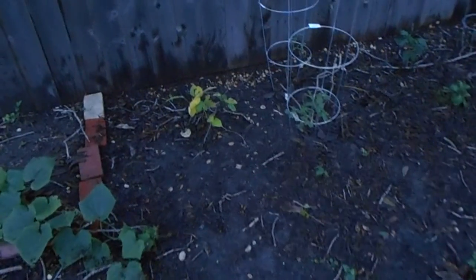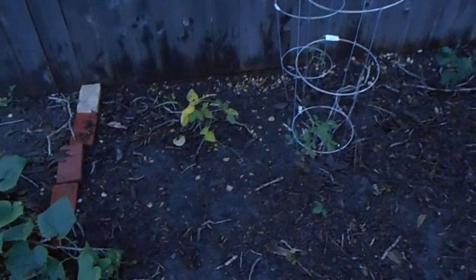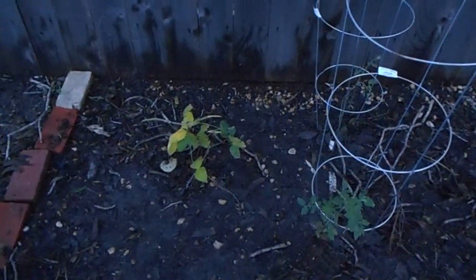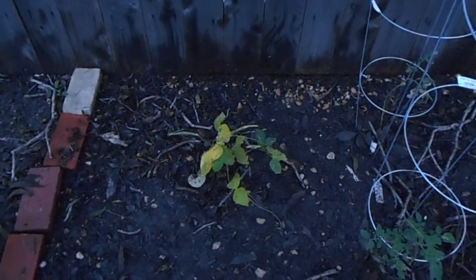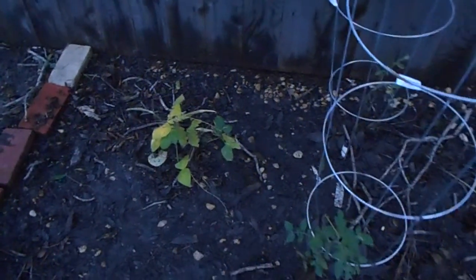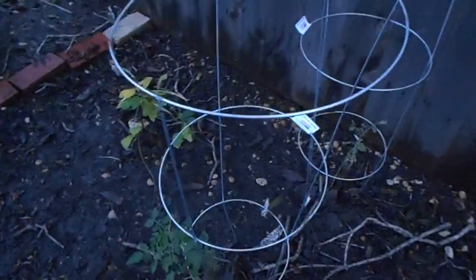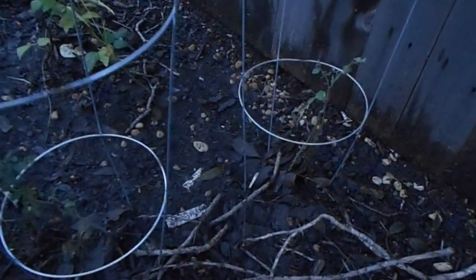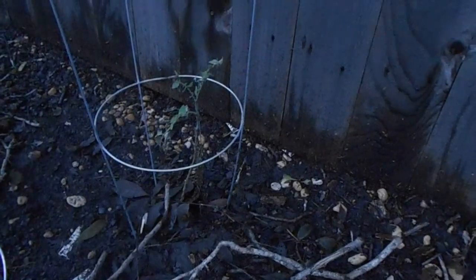Is it raining again? It might be. But you can kind of see what's happened back here. We've got chlorosis badly on some of the beans. The tomatoes have just been devastated. The one in front isn't doing too badly, but it isn't looking good. One in back, basically drowned.